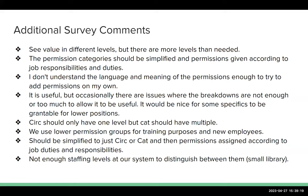And then having a higher level view of the groups themselves. So what is the difference between, let's say, the first level of circulation staff and the second? What are the main differences between those two groups? Oh, and another thing, since we have small, medium, and large library systems, a lot of the smaller systems don't need all these different levels. They usually just use the top level of each of circulation or cataloging, because they don't have enough staff and don't see the need for the lower levels.